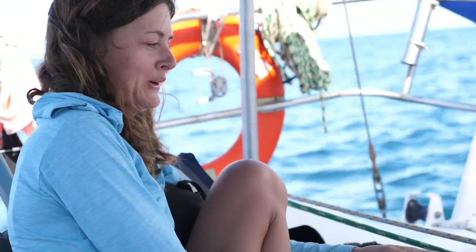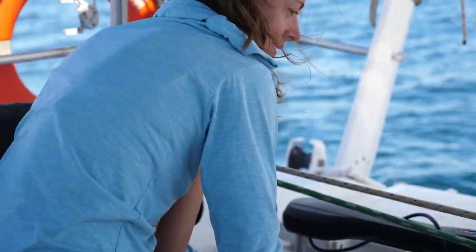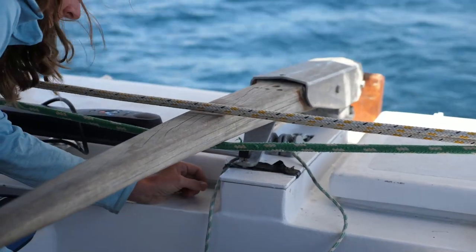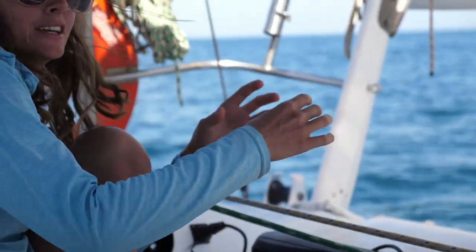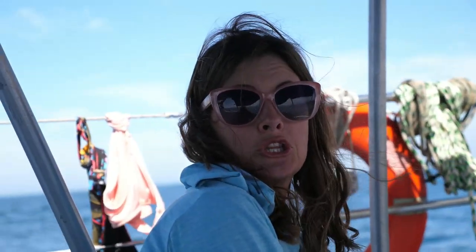What did you just do? Well, our autopilot is slowly digging a hole through the aluminium of the boat. So I've just tied this rope up to try and hold this up a little bit, and I hope it rubs a little less. We tried a rubber stopper, but that didn't work. Eventually we need to get a piece of nylon that can go there to get worn through instead, or find a way to permanently have the tiller further up.